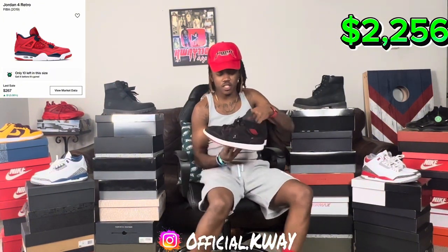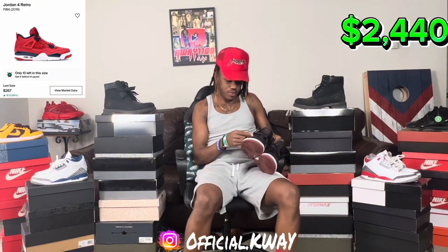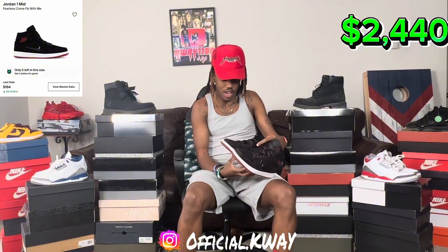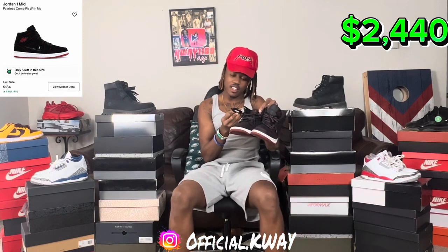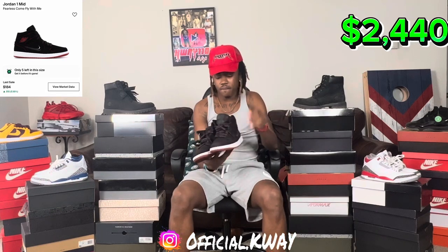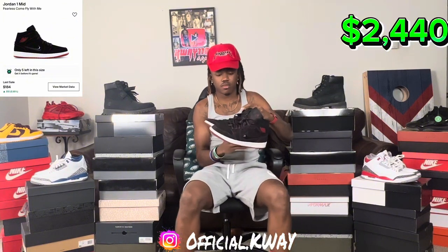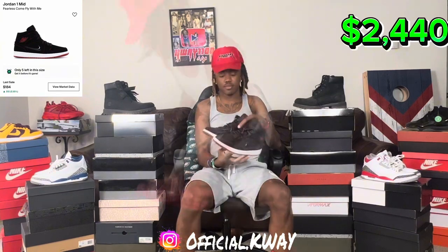My Jordan 1 Fearless Come Fly With Me. I think I spent $170 on these. I like they got this right here. But if I had to rate these shoes, I'd rate them probably 8. I just like this sign right here. It say limit, light, fear. But yeah, cool shoes. I rate them an 8. I like how they feel on my feet. They comfortable. I don't rock them. I used to rock them, but yeah.